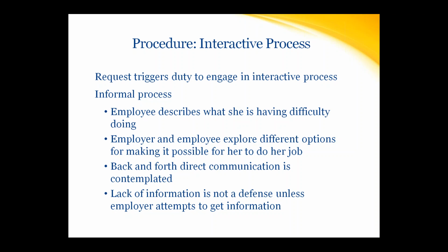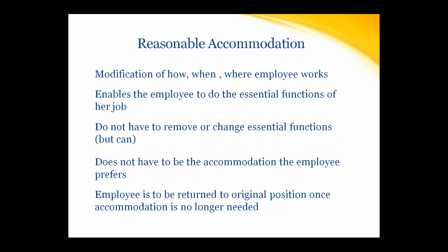We're going to talk about that in more detail later on, but I just wanted to give you an example where it's maybe not quite so obvious about firing someone as opposed to engaging in the interactive process. So what makes a reasonable accommodation? A reasonable accommodation is a change of how and when and where an employee works. And the idea is it's supposed to enable the employee to perform the essential functions of her job. It's important to know that employers are not required to remove or to change essential functions of the job. They might be required to remove or change marginal functions, but not the essential functions.